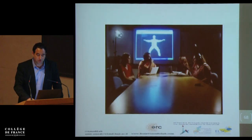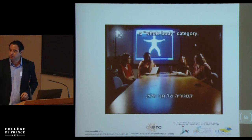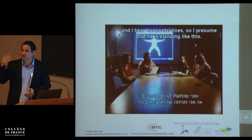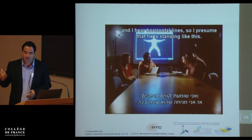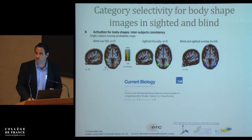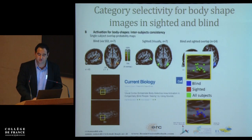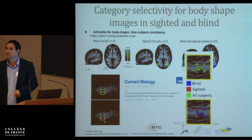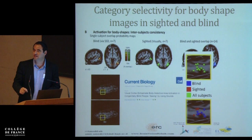But what I want to show you is that now congenitally blind people can learn to do the same thing. So this is again Hamutal, congenitally blind. She hears some soundscape, and now she would imitate it. Now we repeat it in the scanner with this and other categories, and the picture we get is very similar to what we get in the extrastriate body area, this time not in the visual area, with selectivity to the sounds without visual experience.